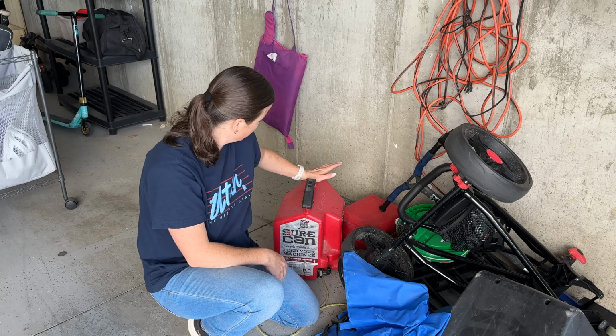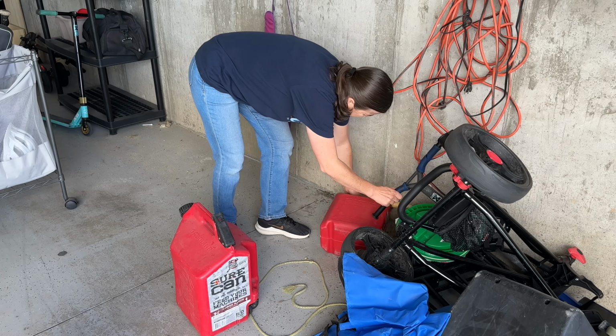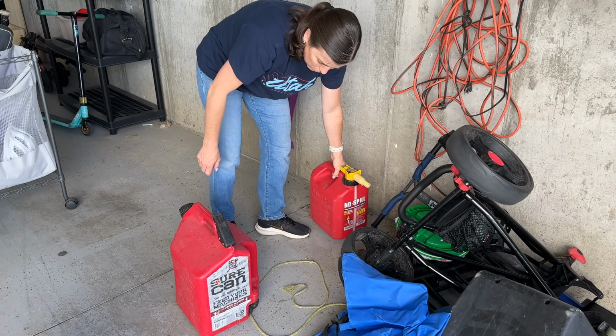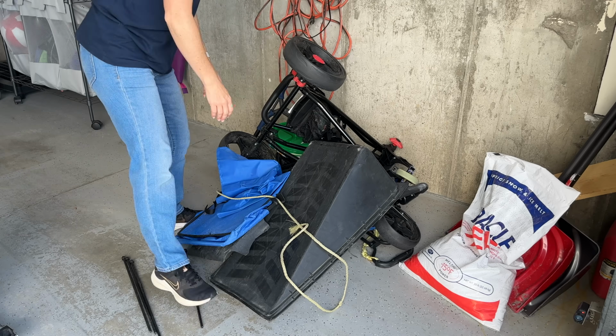So, all right, these gas cans we definitely use. I don't really want them right here. I don't know yet. A little windier today.